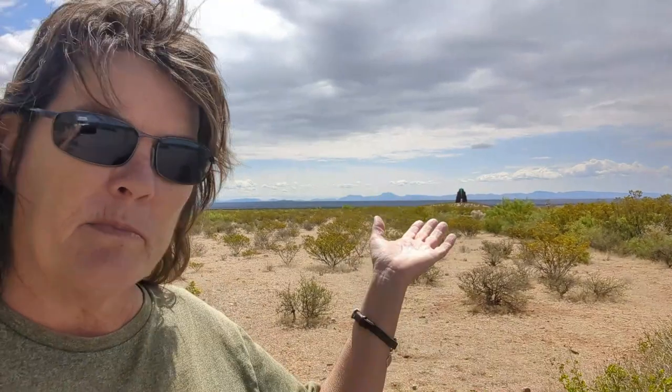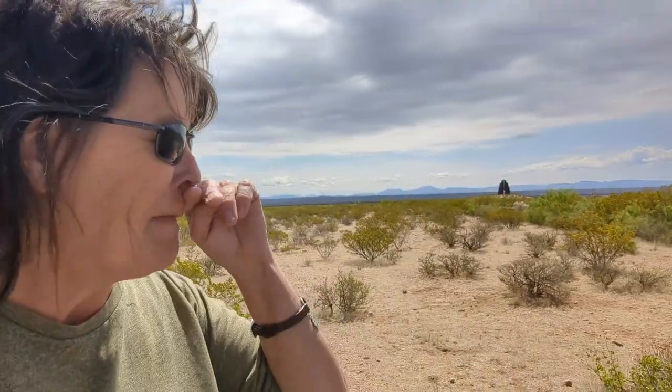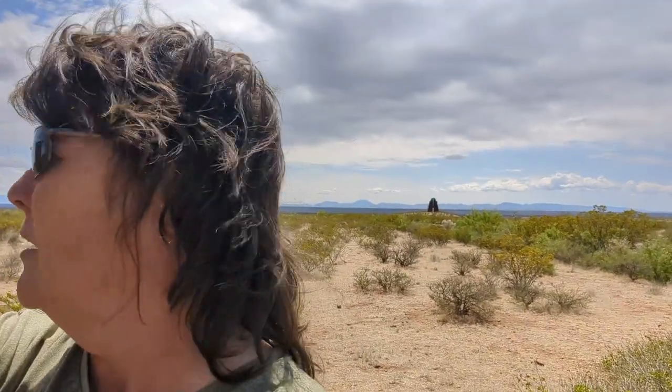But the building's still there. We're going to drive down there and check out the building. It's supposed to be a really cool building. Deborah's been here, so I think she just happened upon it in her travels. We were pretty close, so we're making a day trip, and let's go check it out.